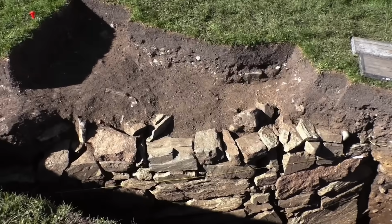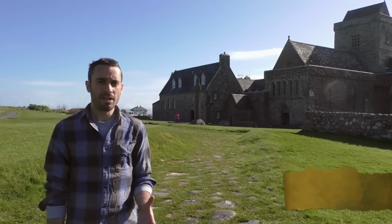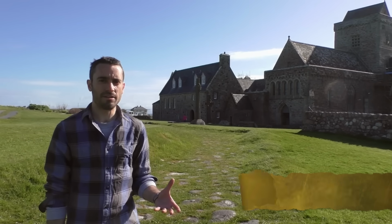We're going back to a few of his trenches here at Iona and re-excavating them and recording them to a modern standard.